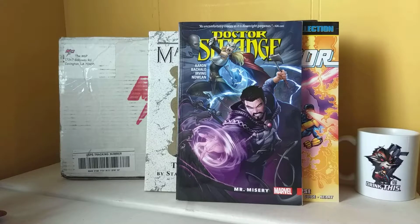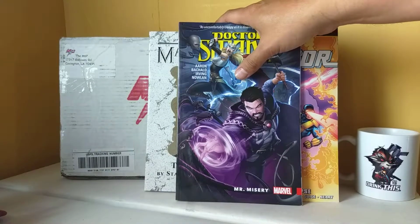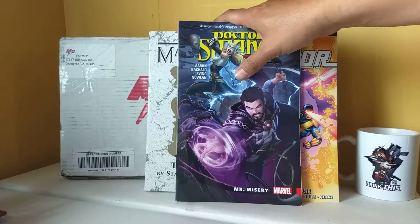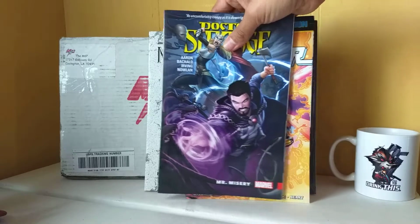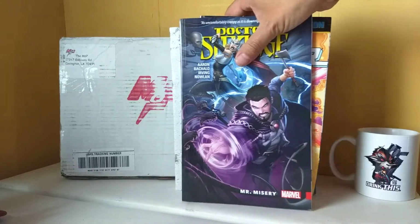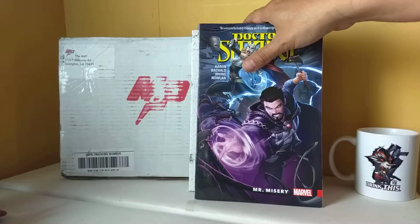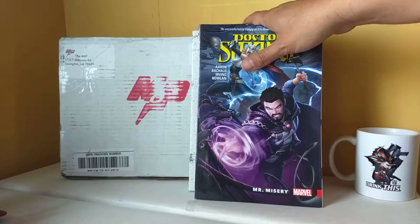It's clearly too late to get this one, but they're going to be doing another one in a couple of months. And even if you're just interested in padding your trade paperback collection a little bit, just to have some more books in there, this is still a great idea. Like I said, $30. You get over $100 worth of trades. You really can't beat that.